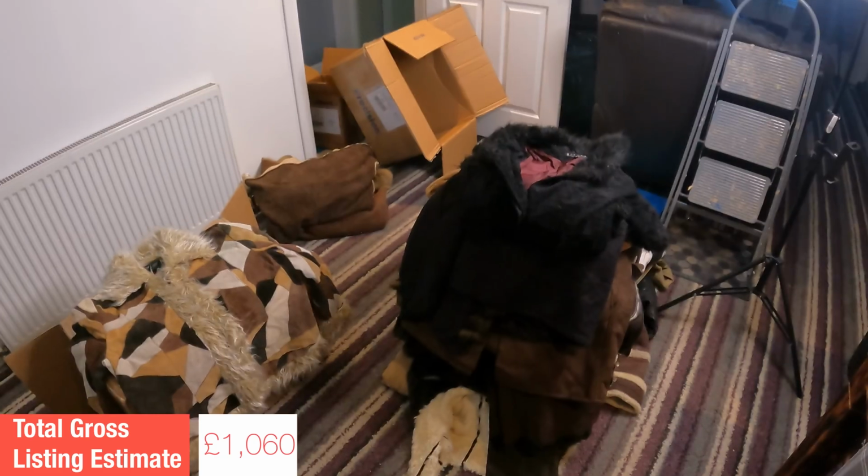So I made a bit of a mess, but that's quite a pile. Now, when it comes to clothing wholesalers, I'm really, really cynical. I've had very limited experience with dealing with them, and that experience hasn't been good.